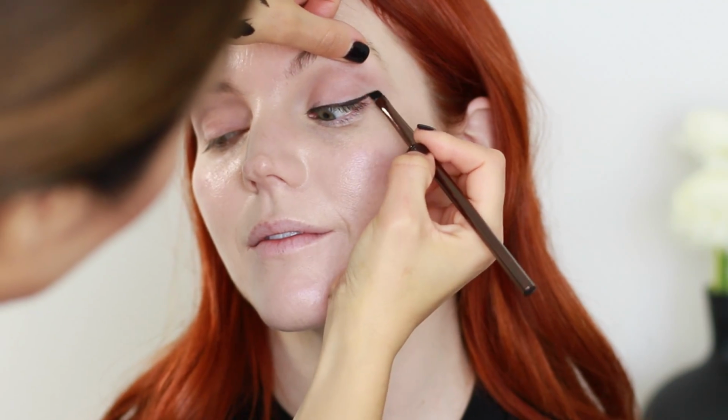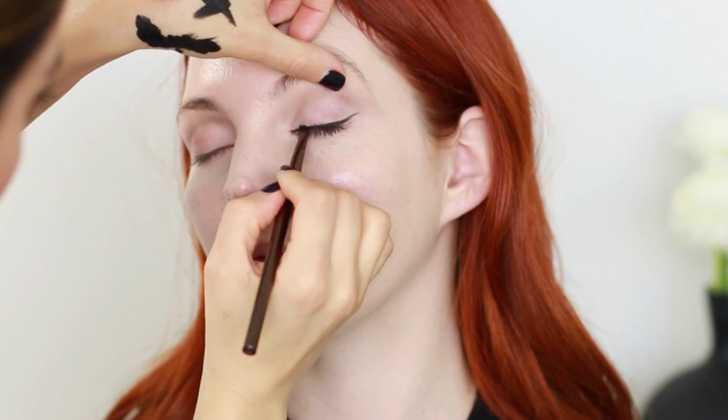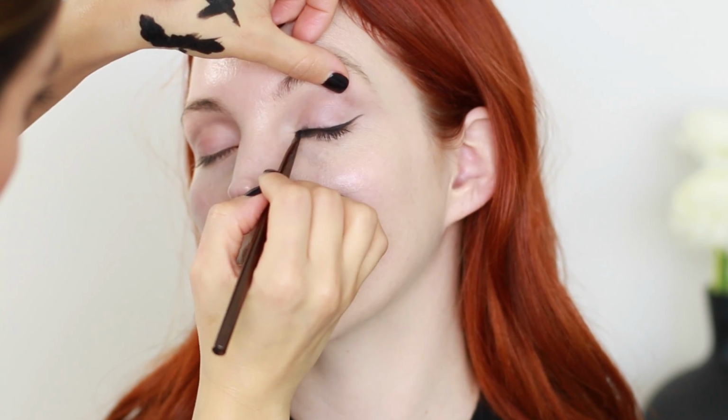I do like to go over the eyeliner with a matte black eyeshadow to make sure that it's set in place so that it doesn't move throughout the day.